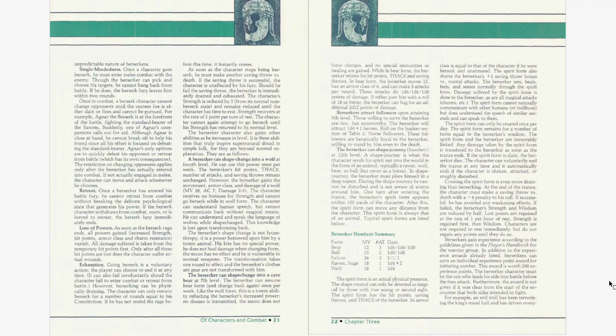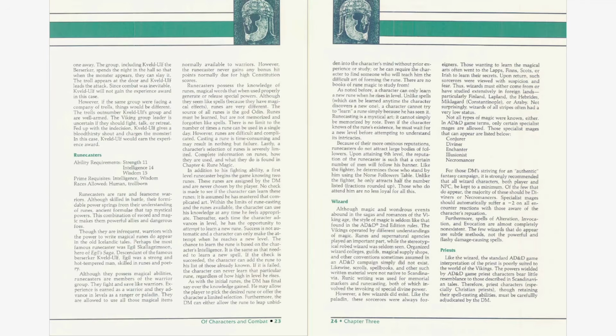Very flavorful class. Then you have the Runecasters, which is essentially the spellcasting class of this system, but they put them as warriors. I think it would have made more sense to make them priests, but they didn't. So it says they possess the knowledge of runes, magical words that when used properly generate or release special powers. And then it says if you are going to play a wizard, you have to be a specialist wizard, and the only one you can be is a conjurer, diviner, enchanter, illusionist, or necromancer.